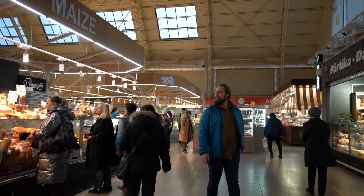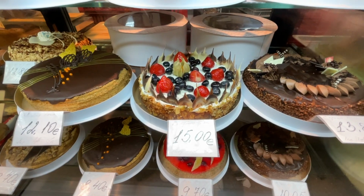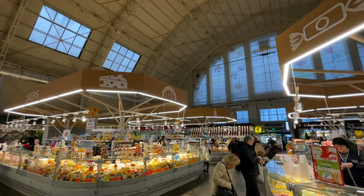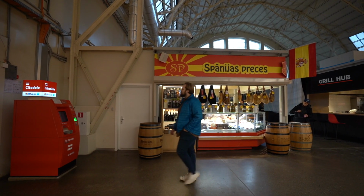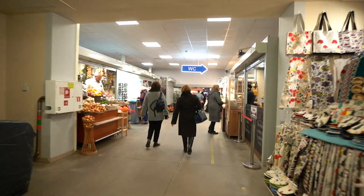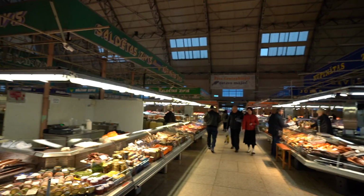Okay, this feels like a gourmet grocery store. We've got the cheeses, we've got deli meats, we've got really good looking cakes and bread, and a few food vendors on the other side as well. So far, everything's looking very good, but we want to see everything before we make a decision. I think the next hangar is the fish, because I can smell it from here. It's not my favorite smell, fish in a market, I've got to be honest. Yeah, there's some fish in here.